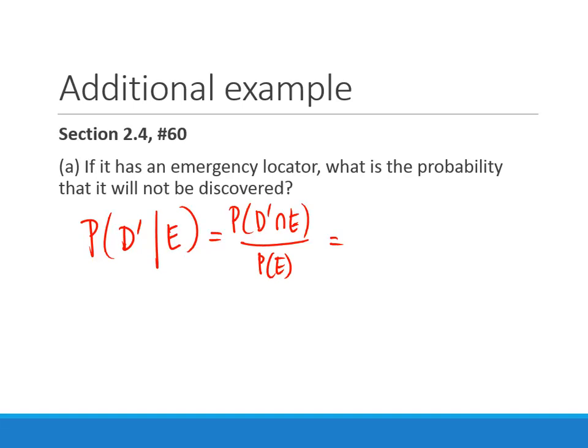Say that one more time. Probability of not D times the probability of E. So that's right, we can only use that as the special case of the multiplication rule if they are independent. We're not told that they're independent, which is fine. We have a general rule for this.